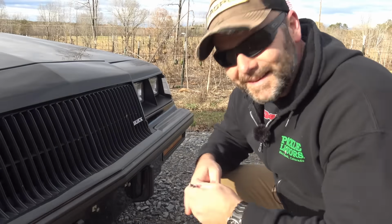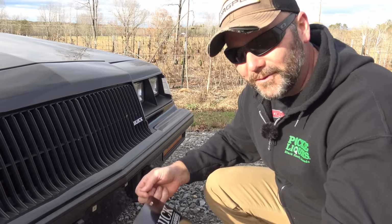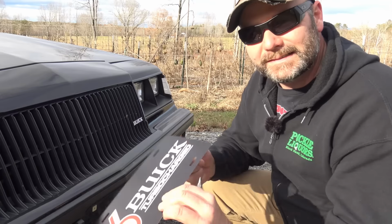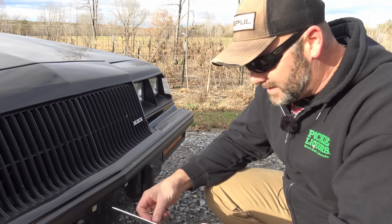All right, let's get right into the meat and potatoes of talking about this car. And I've got something that I want to put on the front of it right now. In Virginia, that's where this car came from, you have to have a front license plate. So we'll put this on for a front license plate. In North Carolina, you don't have to have it. So we're going to slap this guy on here.